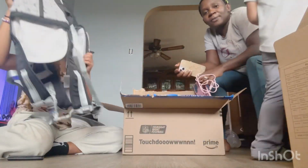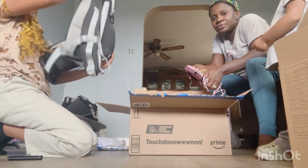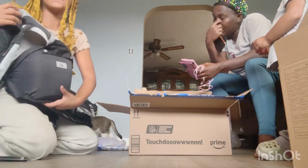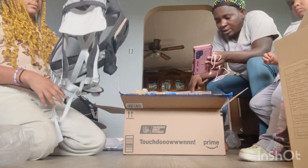Look at the baby carrier. You want to try it out with Theo? Show him the baby carrier. I'm trying to get it to, it's like the front part. Where's the front part? Finally, this is the baby carrier. It's upside down. We finally got the baby carrier.